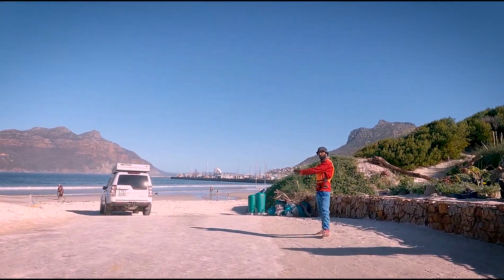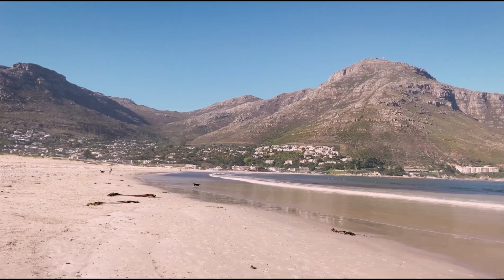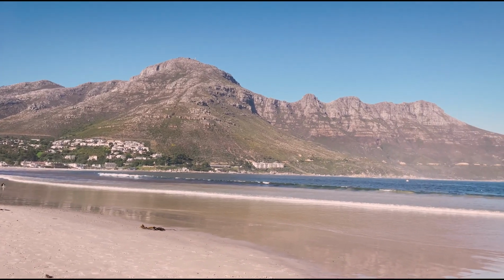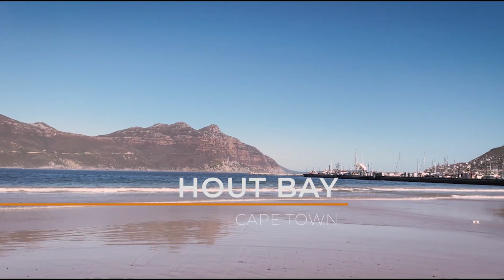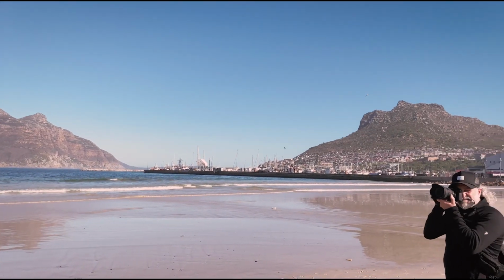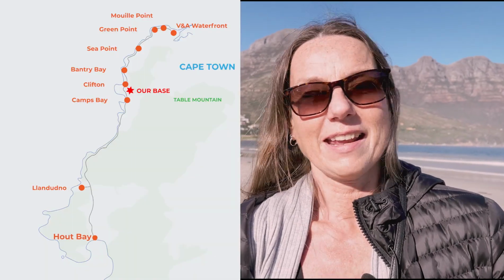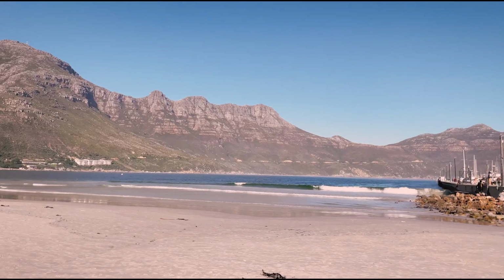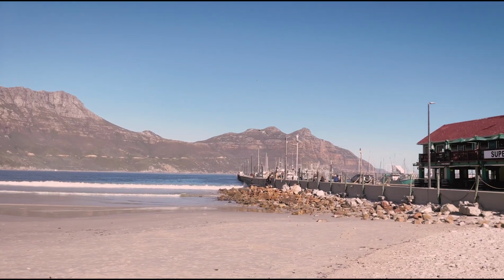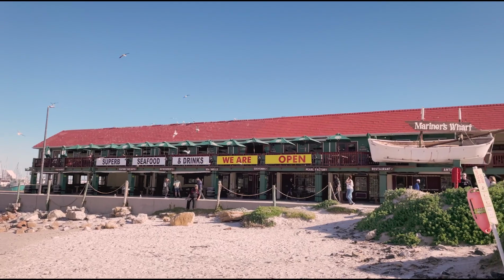And here we are, arriving in Hout Bay. We are here in Hout Bay right now, standing directly on the beach. Still, I find it a bit chilly, even though the sun is shining pretty nicely. But what we are really after is the place in this corner, Marina Suave, which is our favorite place for fish and chips, and this is what we'll have.